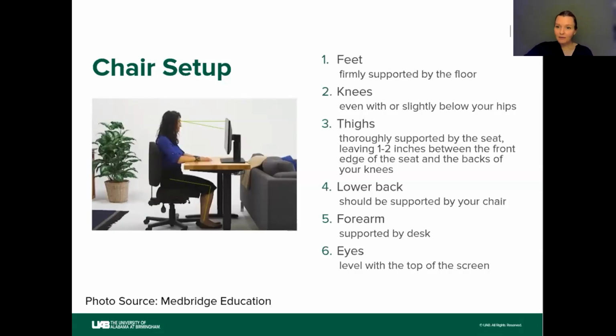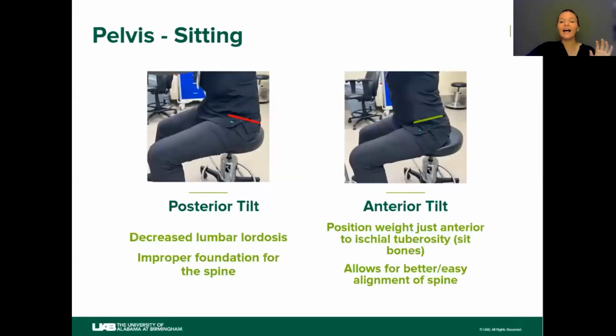Your low back should be supported by your chair, usually. We'll discuss alternative strategies in a minute. And your forearms need to be supported by your desk, again, usually. And a critical element is your eyes need to be level with the top of the screen, just like we discussed a moment ago. This is one of the most common mistakes I see. So remember from that standing position with the monitors, if the monitor is raised too high, your neck has to extend, which really causes a lot of cervical problems when you stay in that position over a long period of time, over several years.